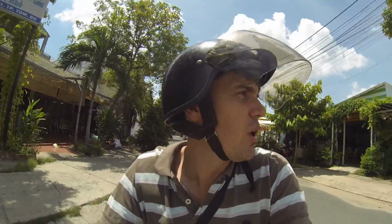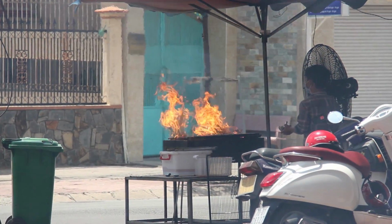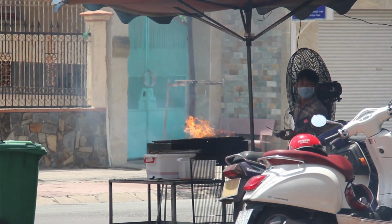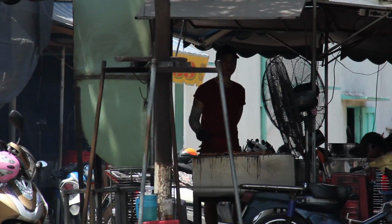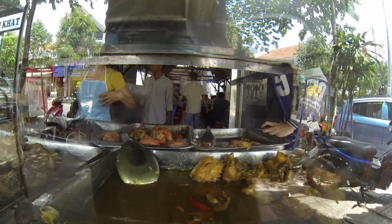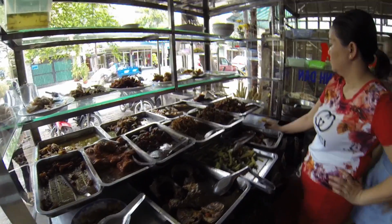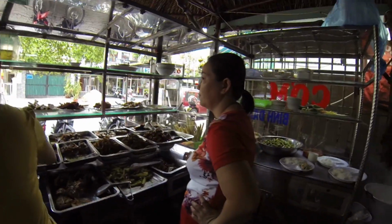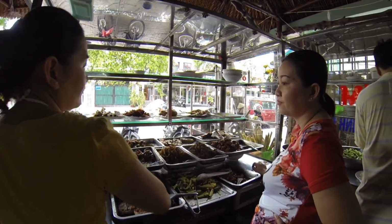When I say I'm going for broken rice, it means I'm going to a place that serves rice with meat, vegetable, and soup. If you see a place with smoke billowing out of it, they're grilling up fresh, probably pork and maybe some chicken. And those are always good because it is cooked fresh. But a lot of places will have counters just filled with food: fish, pork, chicken, seafood, all kinds of different stuff. You just go up to the glass counter, point at what you want, and they'll throw it down on a plate for you with some rice.